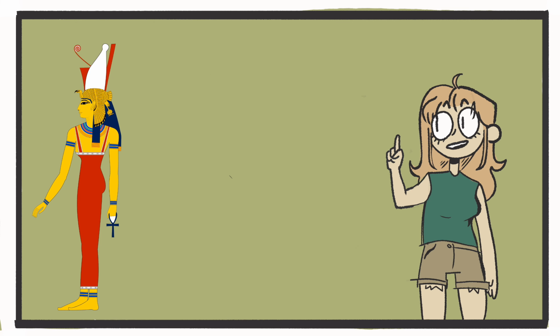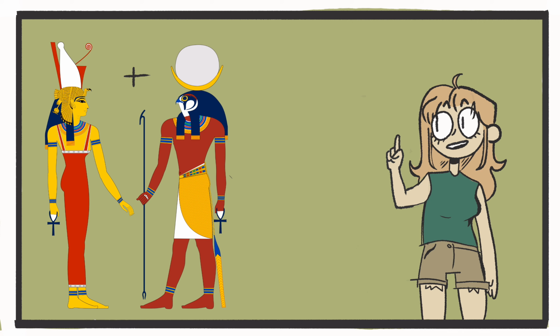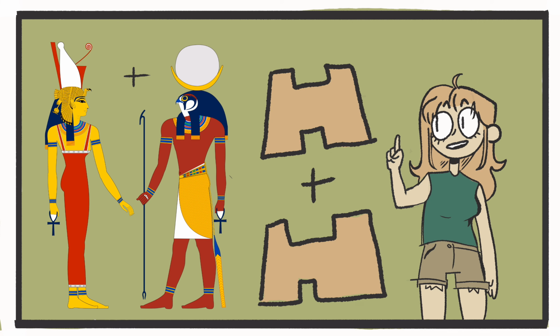Mut is the Egyptian mother goddess. She married the sun god Amun and mothered all creation. Some consider Mut to be the queen of heaven. Her main temple was located close to the temple of Amun.